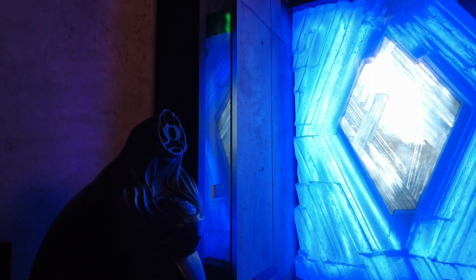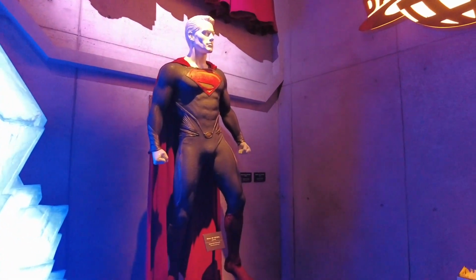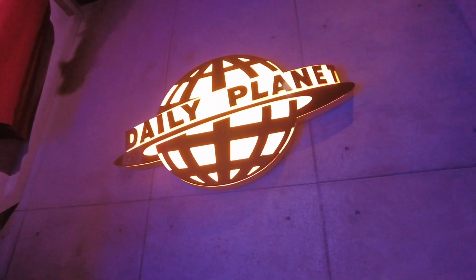And you do have more memorabilia. If you are a big DC fan, I think this would be a really exciting section for you to explore. And there were a couple of photo opportunities that made it a little more engaging, a little more fun.